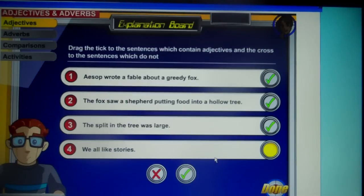And the last sentence, we all like stories. Well, what kind of stories? We don't know. How many stories? We don't know. Which stories? We don't know that either, do we? So if we've asked those 3 questions, what kind is it? How many are there? And which one is it? This one does not have an adjective. So let's put an X in this box and see how we do. Good luck.